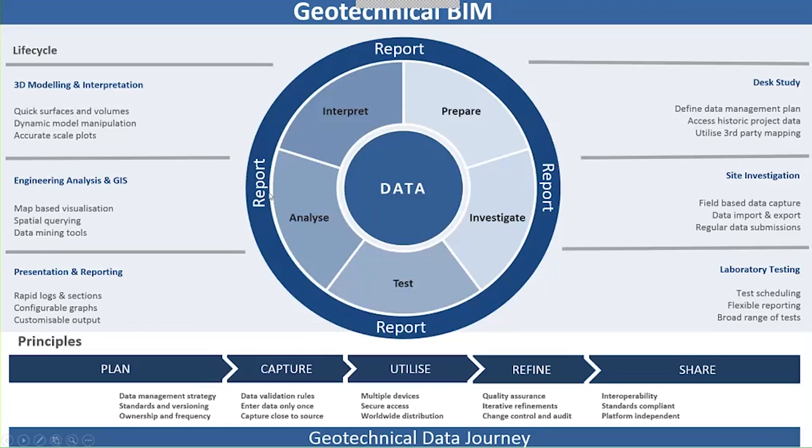Now, originally, we've been doing this for 20, 25 years. We had this as a linear process. You start with your preparation, you move into your investigation, then testing. But actually, with the advent of technology, with the advent of BIM, we realized this is a circular option.